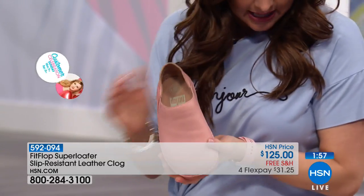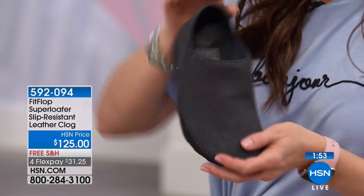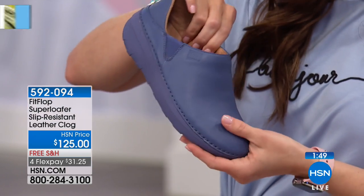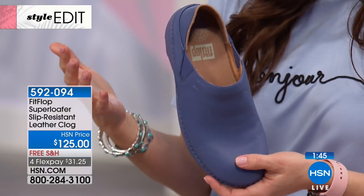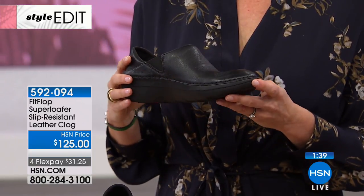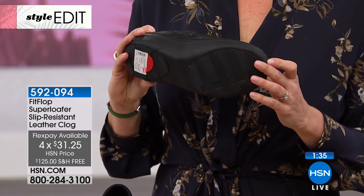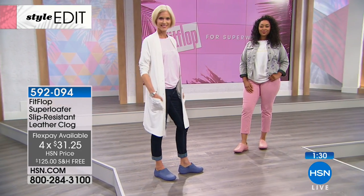All right. Well, here is that beautiful dusty pink. This is going to be your super navy, and the super navy has that really fun perforated detail. Loving the Indian blue. And then finally, we do have the all black available for you. Now, whole sizes only, sizes 6 through 11 available on this shoe. On Flex, it's $31 and change with free shipping and handling. Final 400 of you if you want the pink, only about 80 of you if you want the black, less than that.